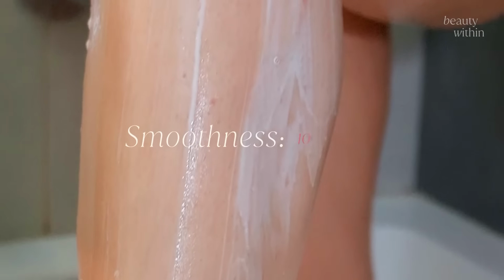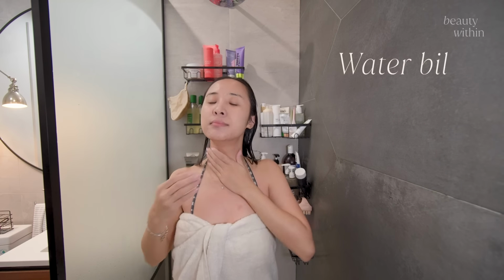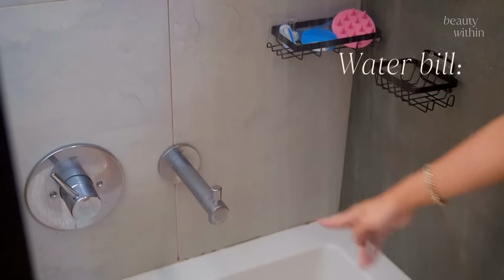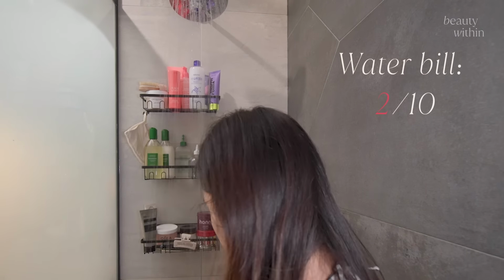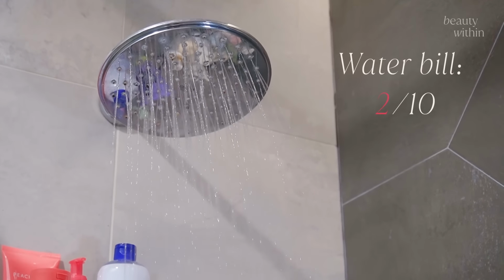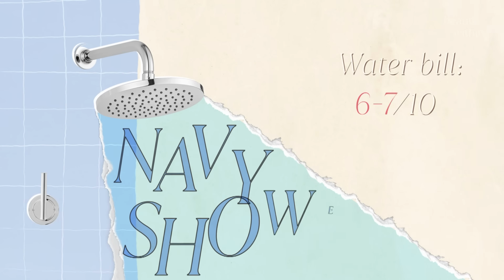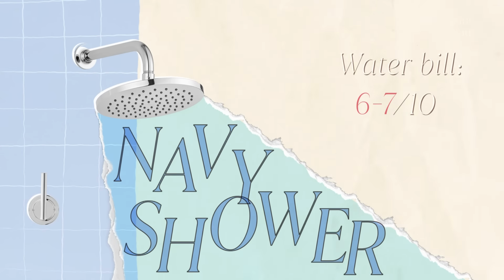For smoothness, I give this a 10 out of 10. I never feel this smooth with my body or my hair, and so only this routine can really give me that. Water bill, this could easily be low, like 2 out of 10 if you left the water running or had scorching hot water the whole time. But remember, the Navy shower tactic actually makes this pretty good. So I'd probably give it maybe a 6 or 7 out of 10 since it's still a longer shower.